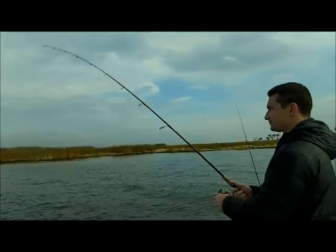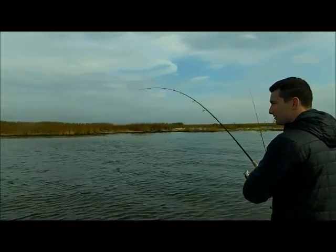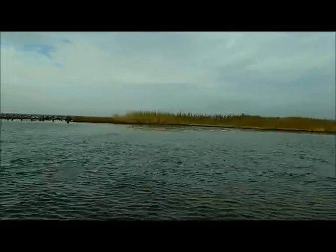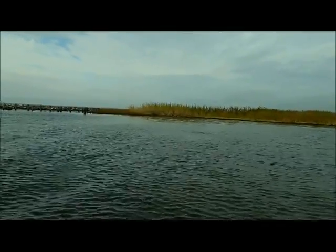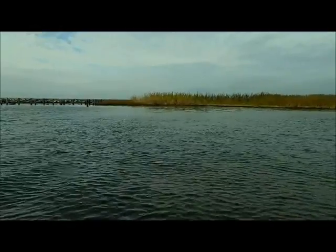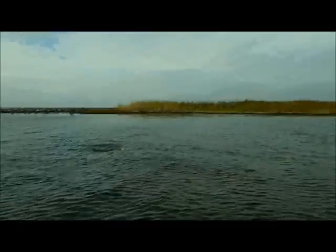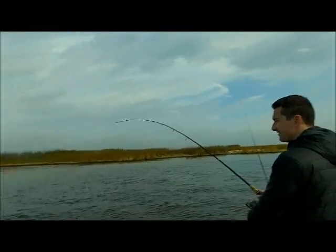That'll work. They grow up in the lake. That's the thing. They grow up. And there ought to be some more out there. I'm going to take that thing and chum a little bit, too. Come on. Yes, sir. Pretty fish. Look at that. Pretty fish.